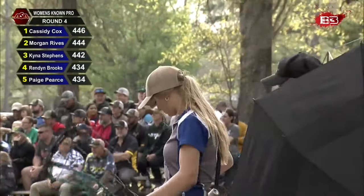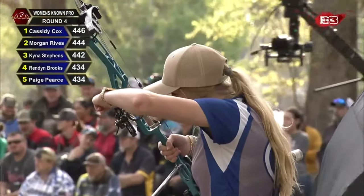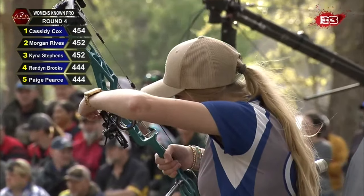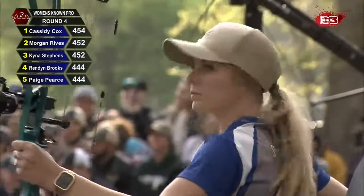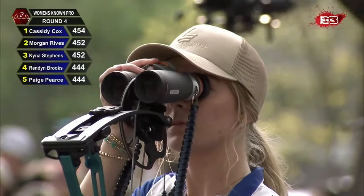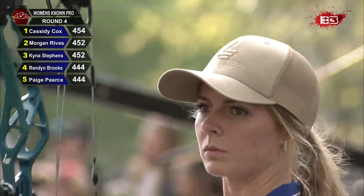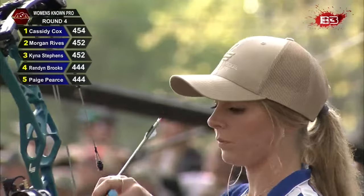Out of Kerrville, Texas, I talked to her dad, and he was actually mentioning that she'd been struggling quite a bit. In the week leading up to this event, they made a slight change in the way that she holds the bow on the grip. And all of a sudden, everything just started to click for her.